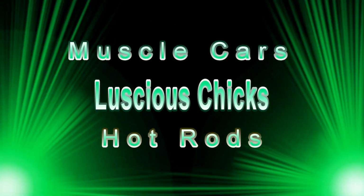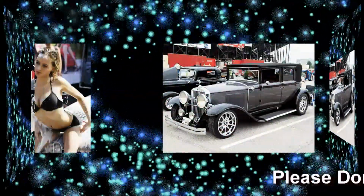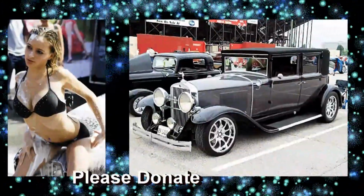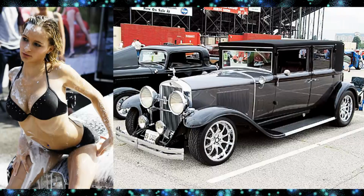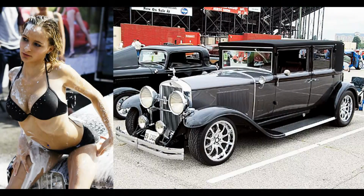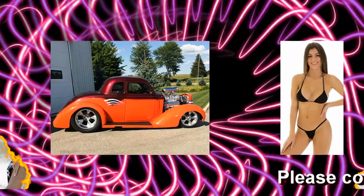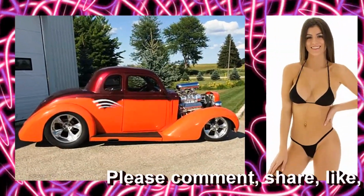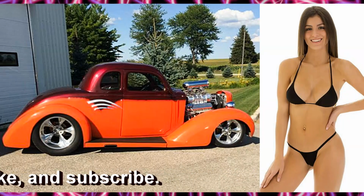From muscle cars, hot rods, and luscious chicks. Here's a Sweet Honey, a 1929 Cadillac turned into a luxury street rod. Woo-wee! Dazzling Hottie here, a 1939 Dodge Supercharged Coupe.